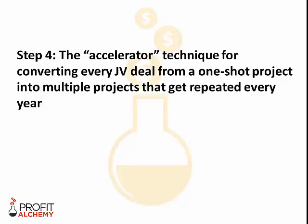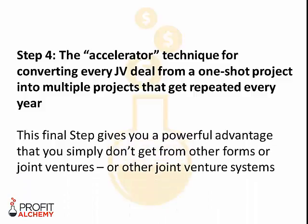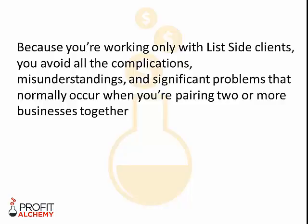Okay, so step 4, and this is the final step in the 4-step system, is the accelerator technique for converting every JV deal from a one-shot project into multiple projects that get repeated every year. Now this final step gives you a powerful advantage that you simply don't get from other forms of joint ventures or other joint venture systems. Because you're working only with the list side clients, you avoid all the complications, all the misunderstandings, and all the significant problems that normally occur when you're pairing 2 or more businesses together in reciprocal deals.